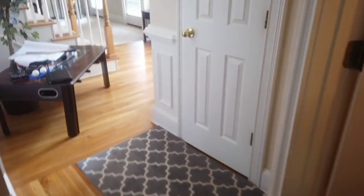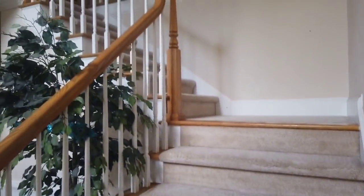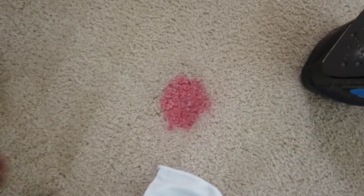I'm going to let Ethan start wrapping up the equipment. Everything looks great. Got the living room, dining room combo cleaned. We got the stairs. You guys seen the upstairs. We're just going to agitate this into the fibers. Okay, just gotta remember where it is.